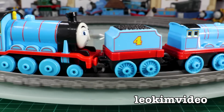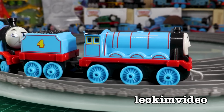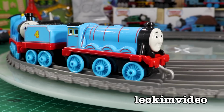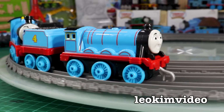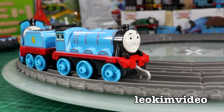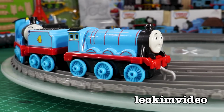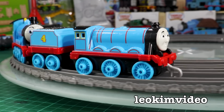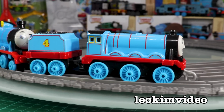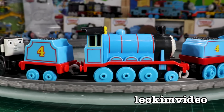I don't know how I pulled that off, but I've got the Gordon that was the push-along style. It's when they decided, oh, we're going to make the little hand-push trains also run on the motorised track. Metal engine, push along, whatever you want to call it. That series of Thomas and Friends stuff was the horror box, and that's what preceded the All Engines Go variation, which looks a lot better.